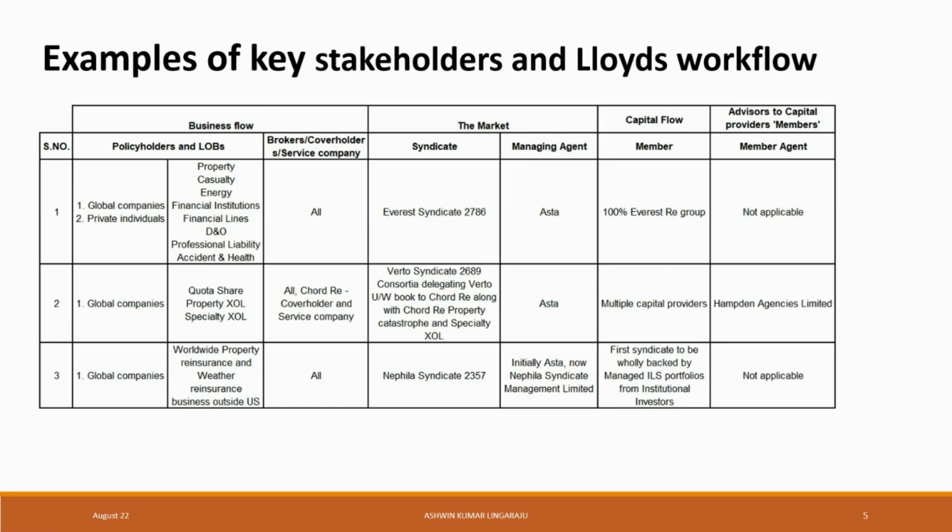The final example shows a syndicate by the name Nefila 2357. It was initially managed by Asta, but now Nefila Syndicate Management Limited takes care of it. This is the first syndicate to be backed by managed ILS portfolios from institutional investors and writes worldwide property reinsurance and weather reinsurance business outside the US.